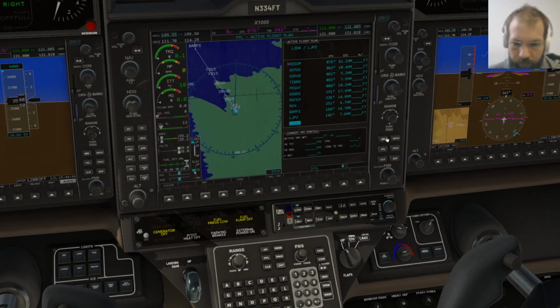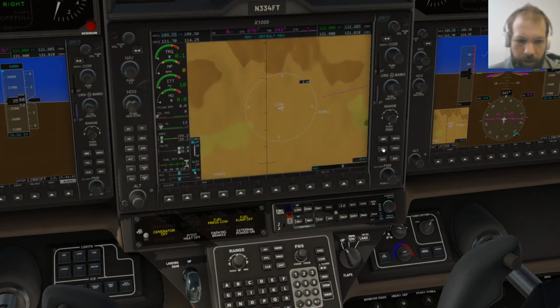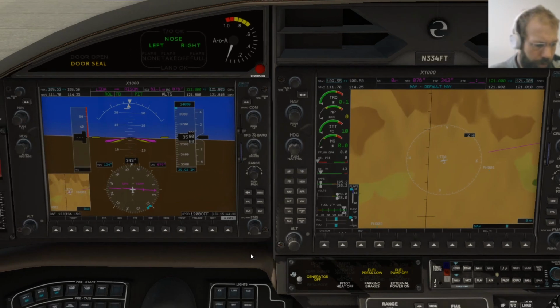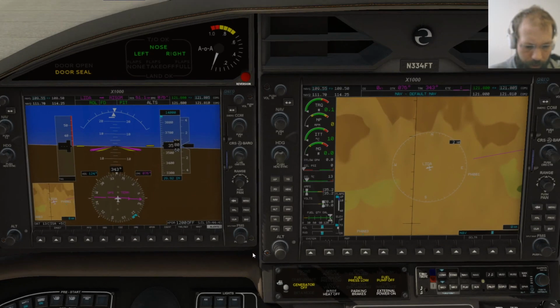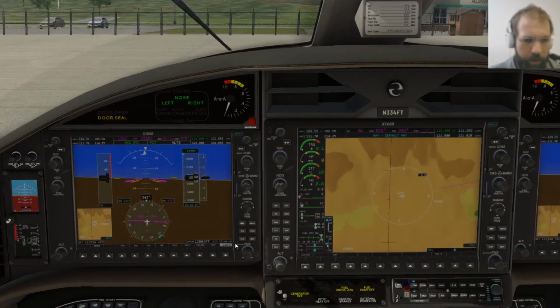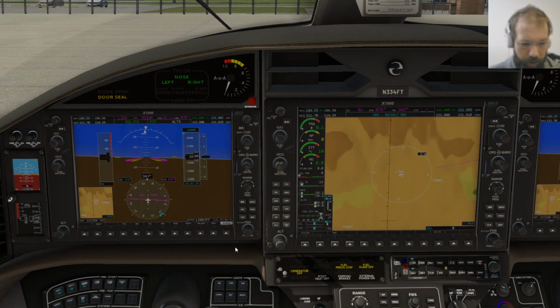Okay, so that means we are ready to go. Let's set the first altitude already so that we don't mess that up. It was flight level 140. So let's put that in here. And let's check the altimeter. Okay, that looks also good. Okay, so considering that, I think we are set.